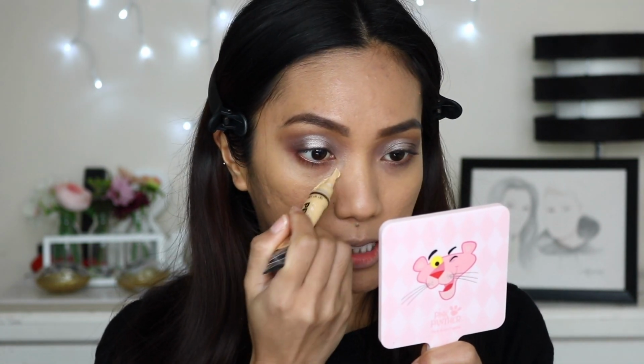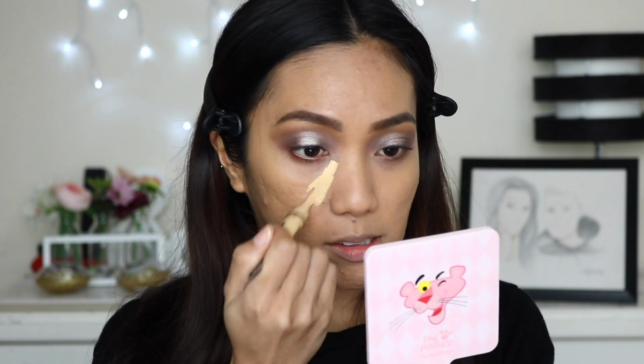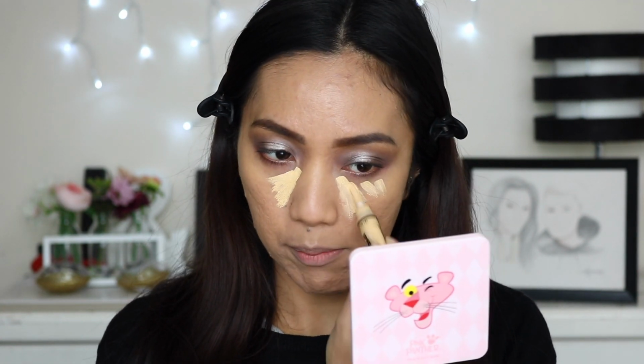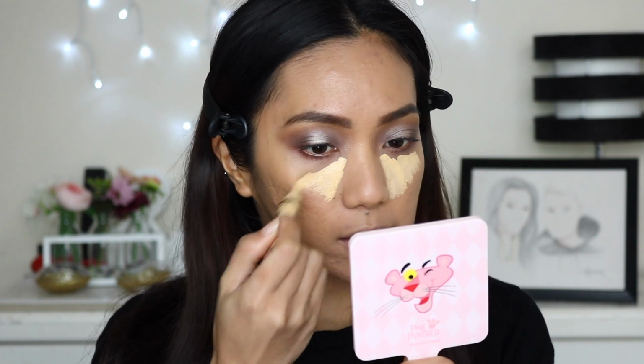So for concealer today, I am going to use this LA Girl Pro Conceal. This is actually a corrector, but I use this as a concealer because it gives the same coverage as the concealer and it brightens my under eye. So I've had this product for, I'd say, 3 years. I bought it around the same time it came out in New Zealand, and I remember using this almost every day.